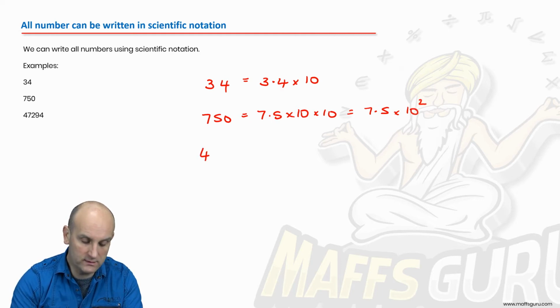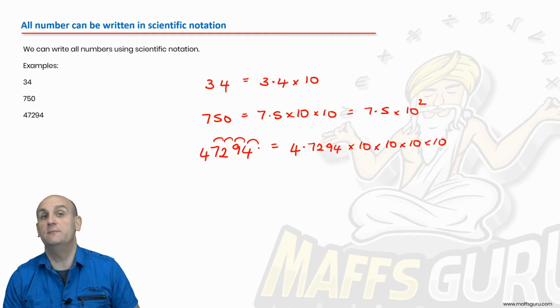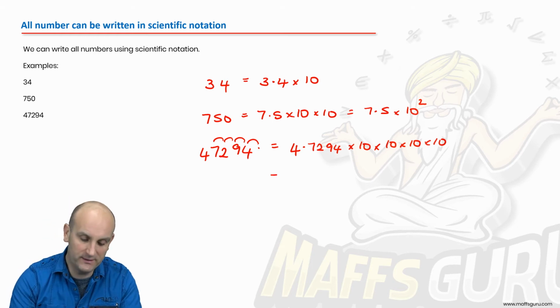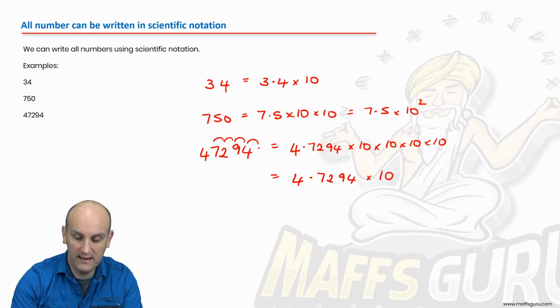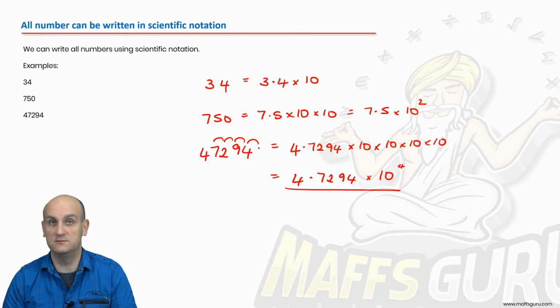What about 47294? Well, the decimal point is here. It bounces 1, 2, 3, 4 places to get to the front of that number, or between the first two numbers. 4.7294 times 10 times 10 times 10 times 10. Now, if you don't believe me, put that into your calculator and you will get back to 47,294. But again, we know that we can write this as times 10 to the power of 4, because we've got 10 times 10 times 10 times 10.